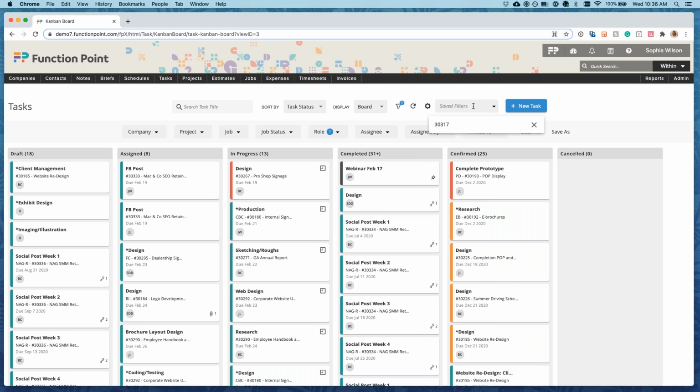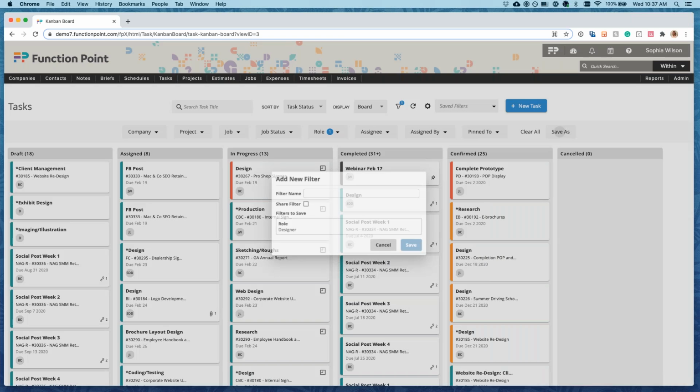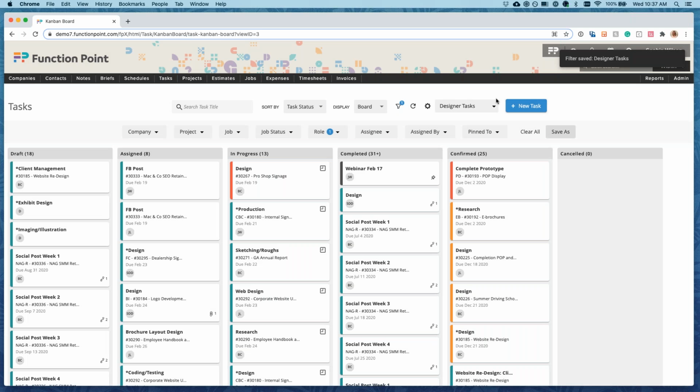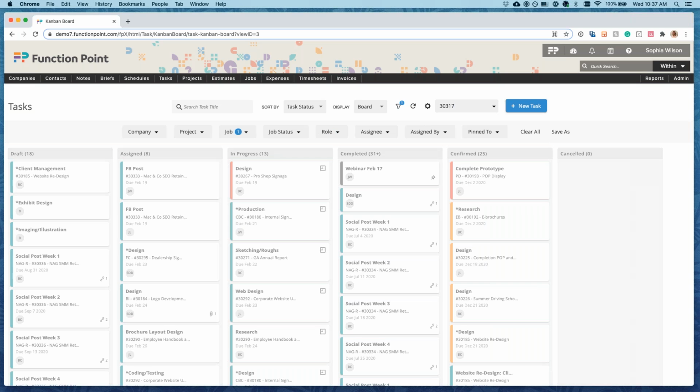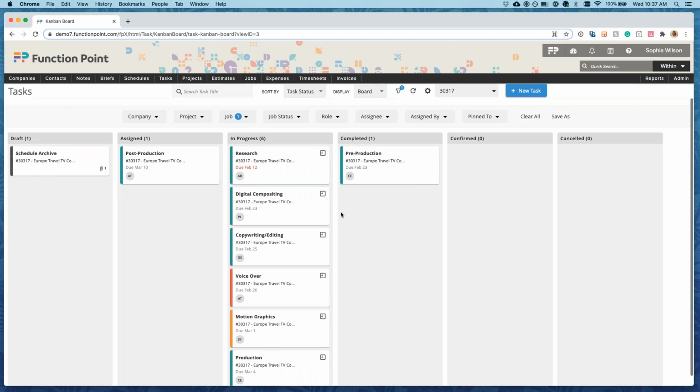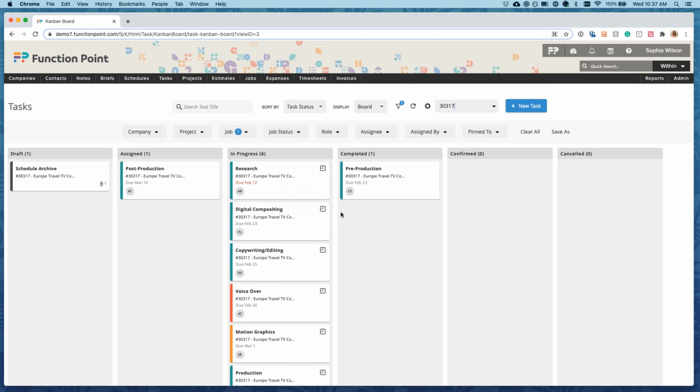And if you wanted to have specific saved filters, you can also have those in here. So if I wanted to save this, because again, we've got it filtered by designers right now, design tasks. You can choose it to be a saved filter that would be viewable on everyone's, or if you just want to keep it for yourself, you can go ahead and save that. And now in here, you're going to see all of the different saved filters that you currently have. So I did one earlier for job 30317 because this is something that I'm keeping an eye on. And you can, again, navigate between all of those different options as you are on this board. So pretty useful.